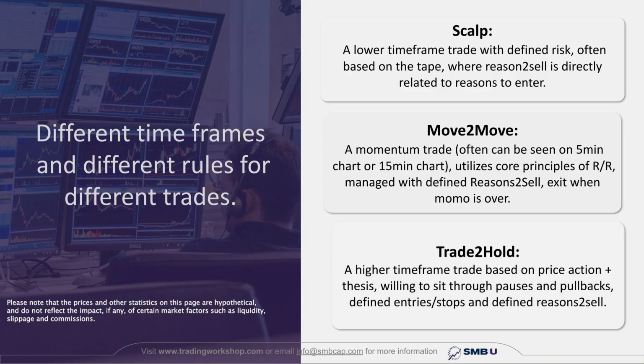On our desk, we talk about 3 distinct types of trades, and Garrett's actually going to cover them for us. You can see on the screen right here that the first one is a scalp, the second one is called a move-to-move trade, and the third one is called a trade-to-hold. So these are 3 different time frames, but for me, the most important part, more important than the fact that there are 3 different time frames, is that they're managed differently. So when you get into a scalp, your mindset in terms of how you're going to get out of the trade is completely different than when you get into a move-to-move trade and the trade-to-hold. So there are different objectives.